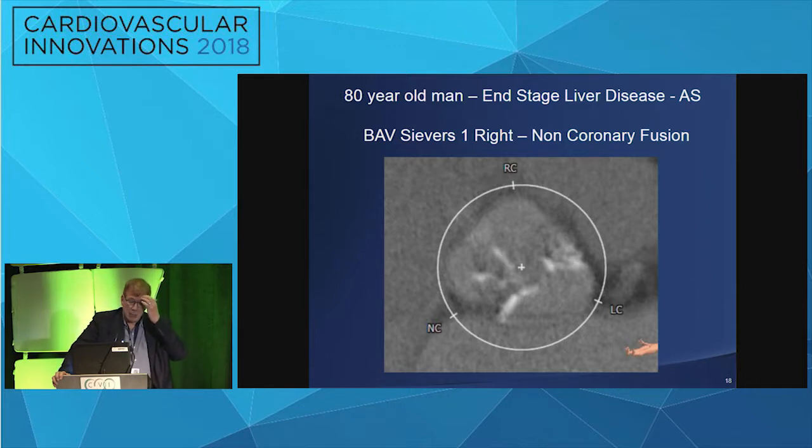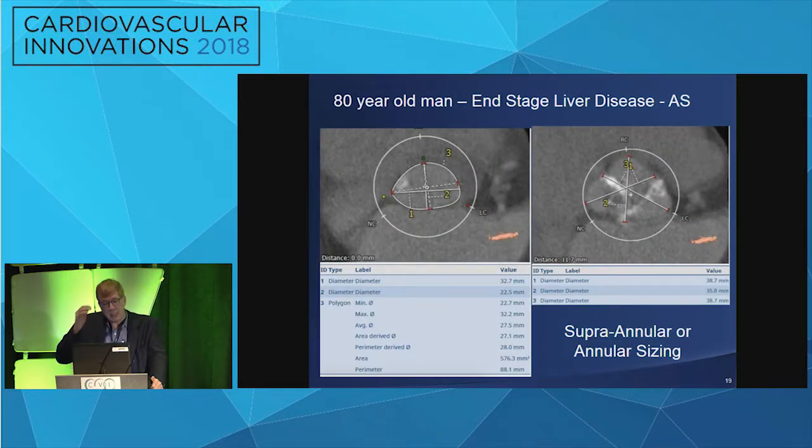But this is a case that we did at our institution, started about 3 weeks ago. It was an 80-year-old man with end-stage liver disease and a bicuspid right non-coronary fusion, which is a little bit unusual, with not that much calcification of the raphe. You can see it up at the upper portion, between the right and the non-coronary. And we had to figure out how to size. The perimeter-based diameter was about 88, which in diameter terms is about 28. The sinuses were very big.